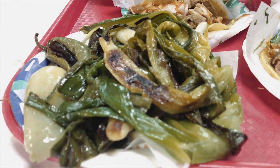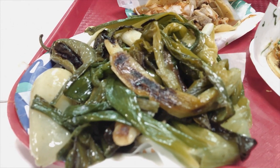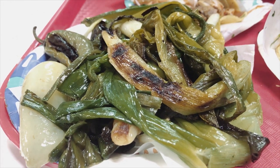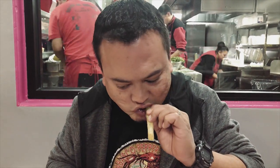Of course, the sauteed scallions and the chilies. They make for an excellent vegetable while you're eating. Side dish. More spicy. Serrano chilies.